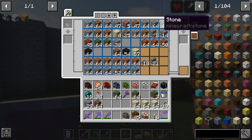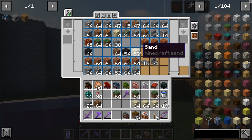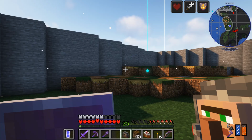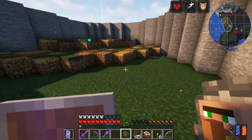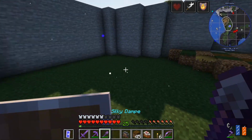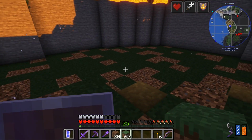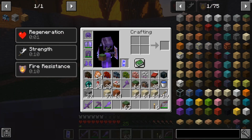Gravel, maybe. I mean, gravel wouldn't be a bad one. But I'm thinking sand would probably be a good idea to bring in there, as well as a little bit of this red rock. In fact, these three right here, adding them into this area might actually pay off and make this whole thing come to life. So, all right, let's add the coarse dirt first. Let's start with that. Okay, coarse dirt has been added, so we can go ahead and stash that away.